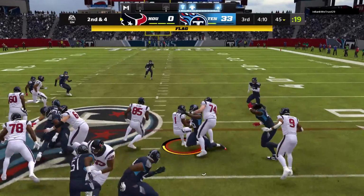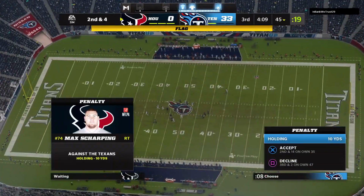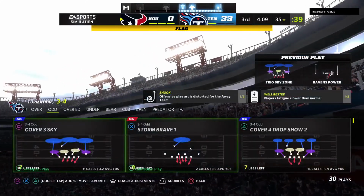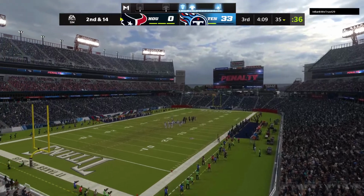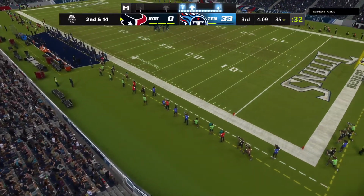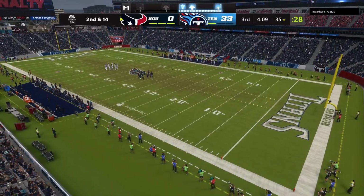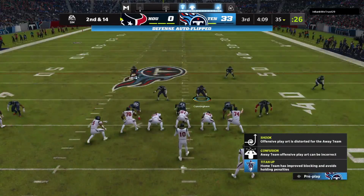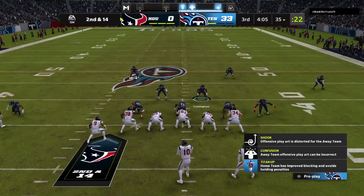And he'll give it here to his running back. And he's going to have just a couple here with a marker on the field as well. So this will be accepted as it moves the offense backwards. Now they face a 2nd and long following the holding penalty.